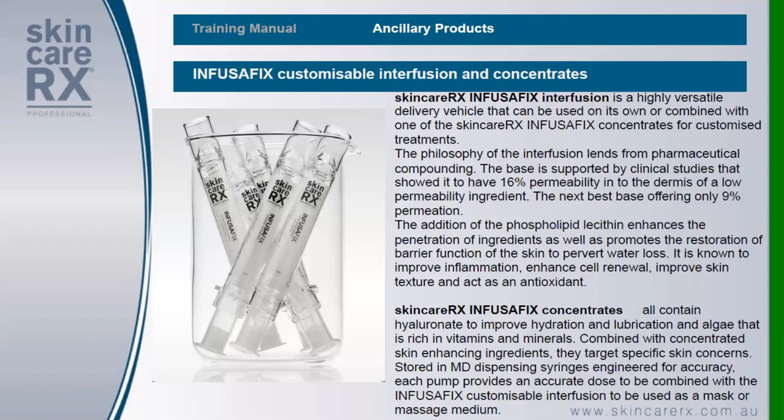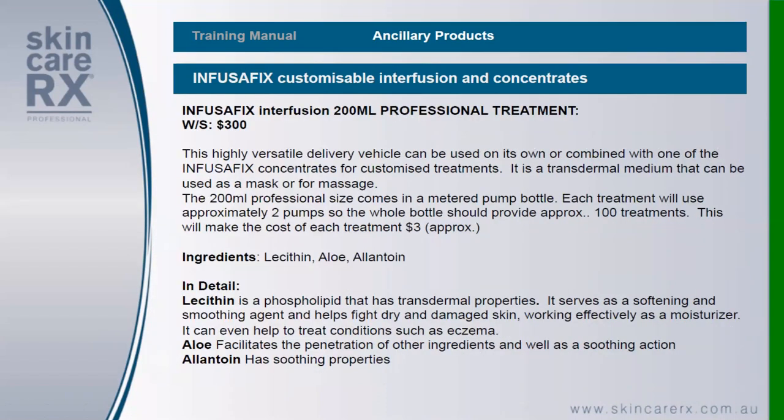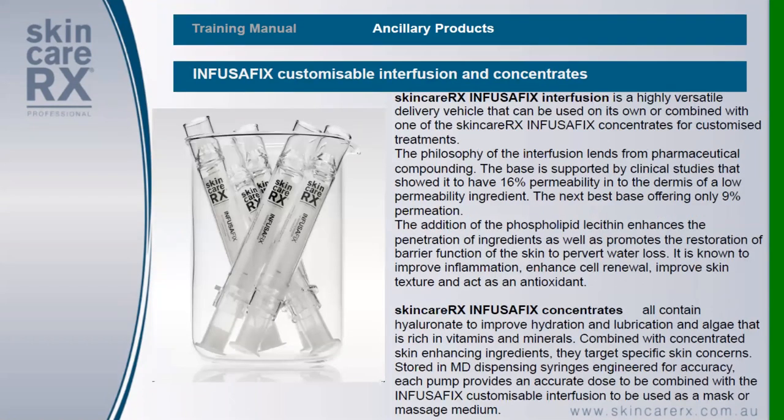So we've got our infuser fix, which is a highly versatile product. This can be used as a massage medium. It can be used as a mask. It is designed to have our infusions blended in with it. So these little infuser fix that you can see in the picture here, we blend a couple of those in with our infuser fix, and that's designed to be the skin treatment.